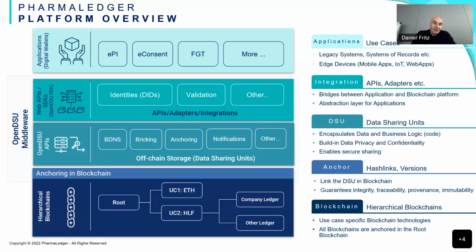Then on top of it, we have something what we call the OpenDSU middleware layer. So we needed something to say we have to abstract the blockchain, but giving enough features to the application developers that they can fulfill the requirements from the business. So basically, we use blockchain for anchoring, and we anchor all our data in the blockchain. I come later to what that means, but for here now it's important. We have a middleware layer which abstracts the blockchain and gives a nice interface for the developers to do their job for the business. So what you can see here is the middle layer.